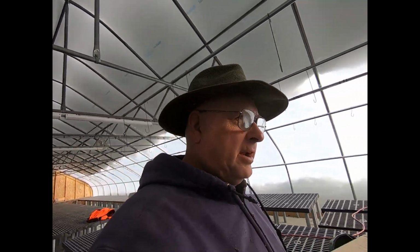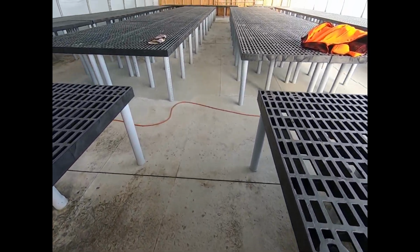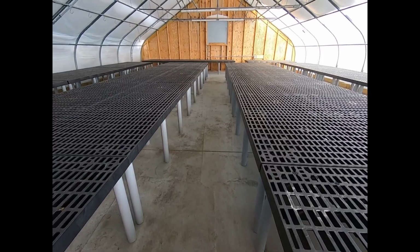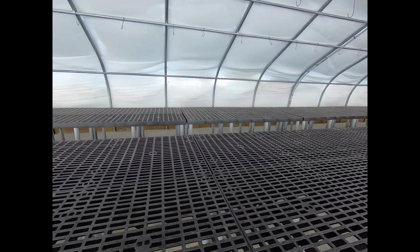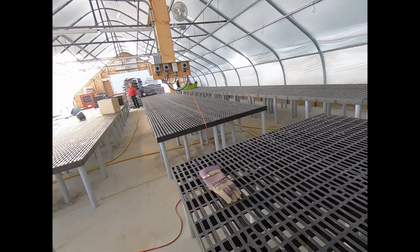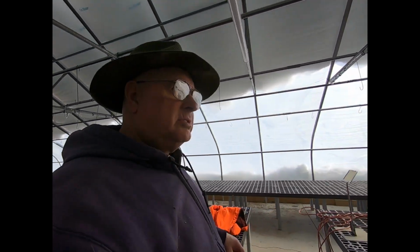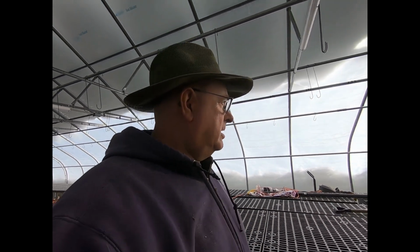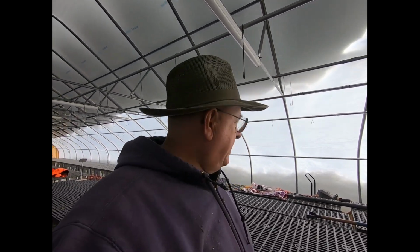Anyway, nothing too exciting. We're going to put these benches back, and as you can see, there's no dirt on the floor. This here is just a stain. But Carol's been all through here, every inch of this greenhouse with a vacuum. It's pretty much ready to go, other than getting the water turned on. We don't start this greenhouse until about March, so another month and a half anyway. Things will be a lot warmer then. Anyway, I'll bring you back in a little bit.